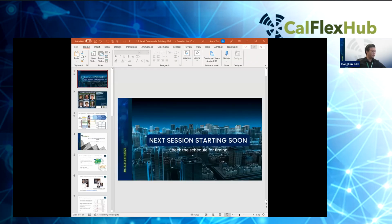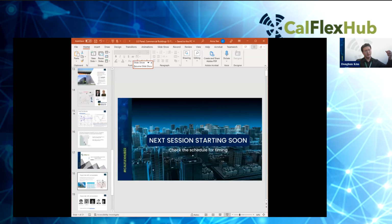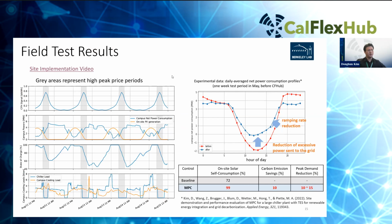One of the points I wanted to make for the video side is that the MPC has been fully integrated into their EMS system, and it's receiving the CalFlexHub signal, and is also able to receive the CO2 signal as well, and change the objective function of the model predictive control in order to optimize the performance in response to the CalFlexHub or CO2 signals.